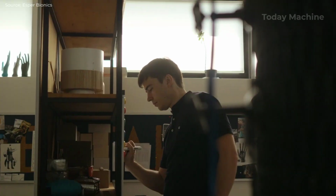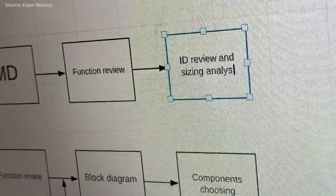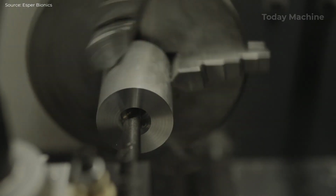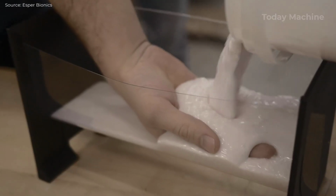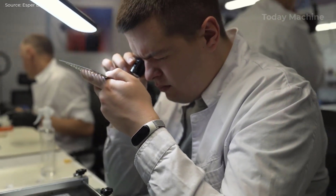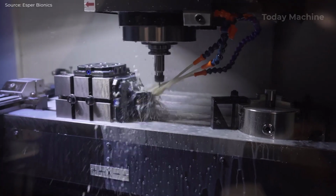Esper Bionics is an innovative startup at the forefront of human augmentation, developing advanced prosthetics and bionic systems designed to enhance human capabilities. Headquartered in New York, with research and development (R&D) and manufacturing facilities in Ukraine and Germany, Esper Bionics is committed to revolutionizing the field of prosthetics through cutting-edge technology and engineering. The company's flagship product, the Esper Hand, is a self-learning bionic prosthesis that adapts to each user's habits and lifestyle through machine learning algorithms.